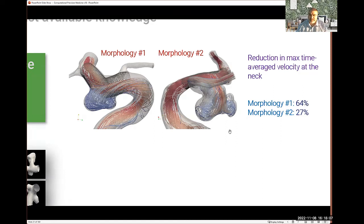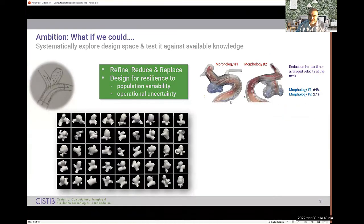Okay, so in that case, for instance, this particular device is likely to have responded less than this other device to the presence of the stent. Now, we can do the same device at different anatomical configurations, like placing it in different real patients.